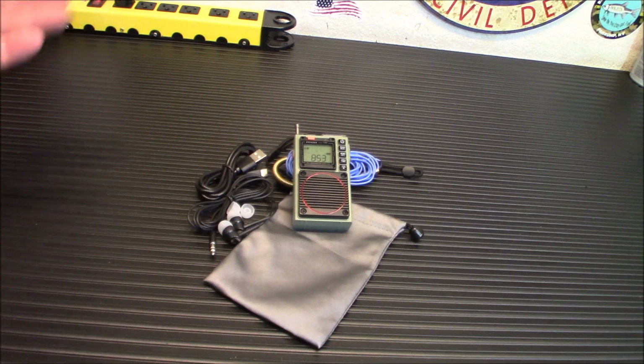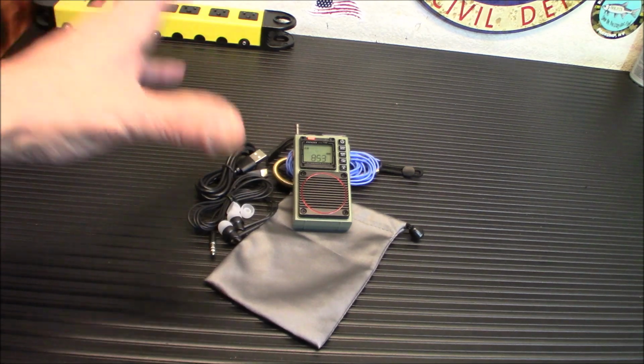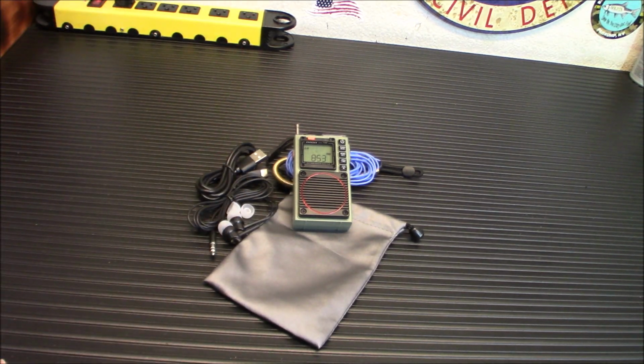And again, remember, I'm in a very high RF environment here. I've got lights going, inverters going, radio chargers going. So yeah, it's going to be a little noisy and a little staticky, but still, I was able to pull in some stations really, really well.